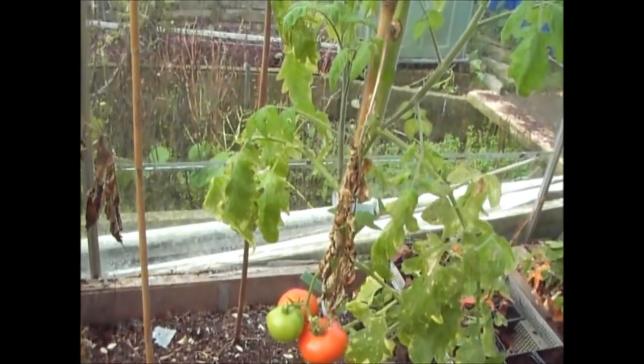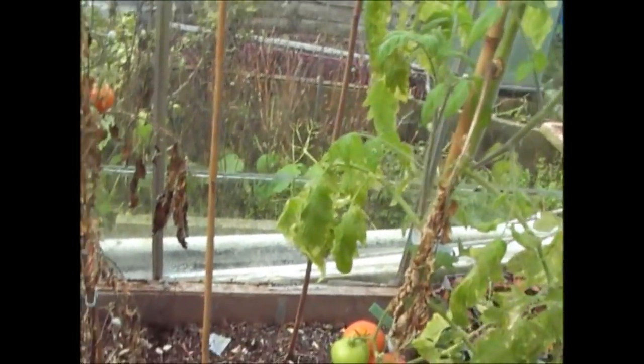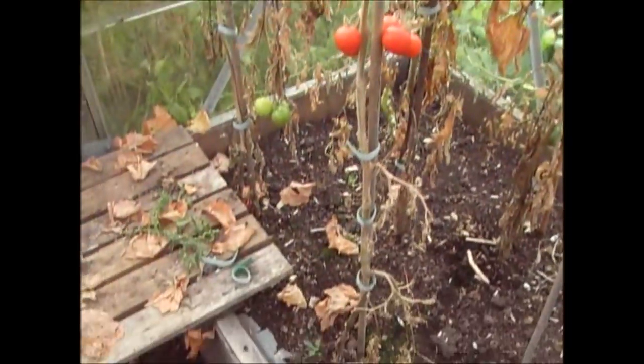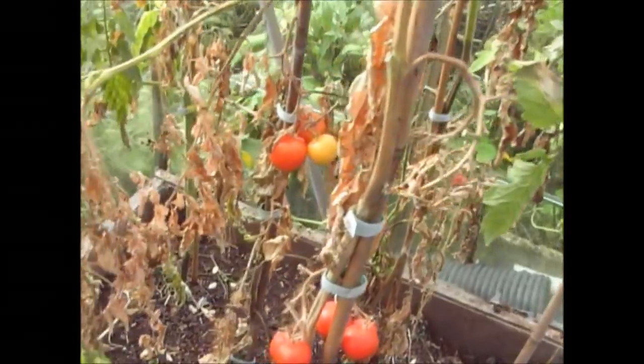But really, these really are getting to the end now. Obviously, the weather's cooling down. The days are getting shorter, so these plants really are, and as you can see, these plants are really dying back now. This one's obviously gone, so I need to take these tomatoes off.